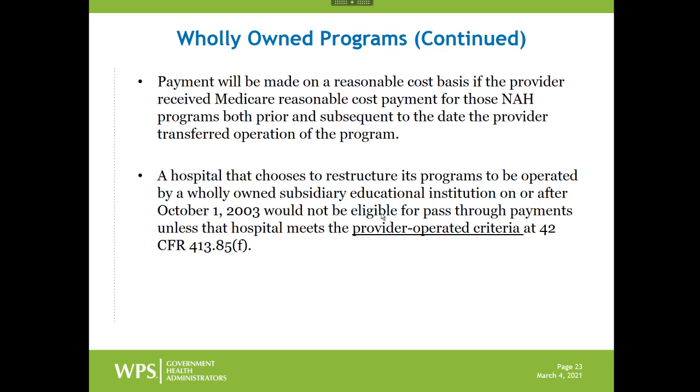If there's any break in that time frame, then this criteria would not be met, this exception would not be met. Furthermore, if the hospital chooses to restructure its programs on or after 10/1 of 2003, that breaks that continuity, and now you will no longer be allowed for a reimbursement of those costs unless the hospital meets regular provider operated criteria, legal operator status. So it all goes back to consistency and continuity.